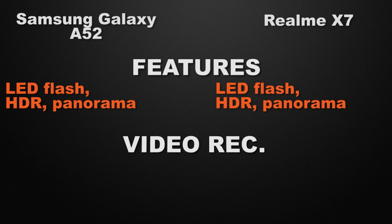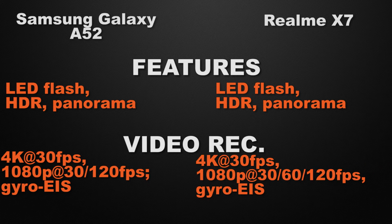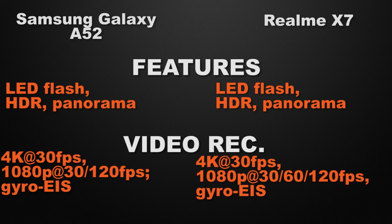And about the video recording options in the devices, A52 can shoot 4K video max at 30 fps, Full HD video max at 120 fps with gyro electronic stabilization, whereas X7 can shoot 4K video max at 30 fps, Full HD video max at 120 fps with gyro electronic stabilization. So the winner here is A52 because it has a better camera sensor.